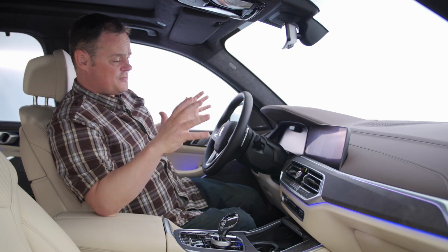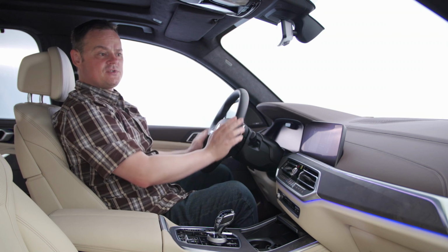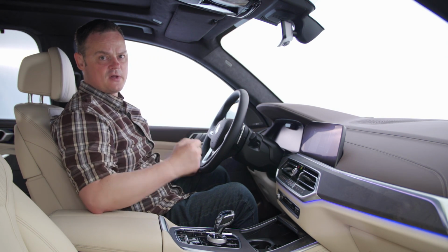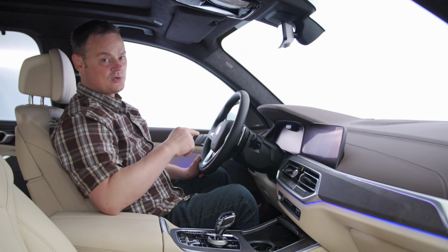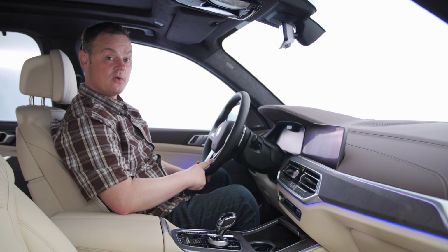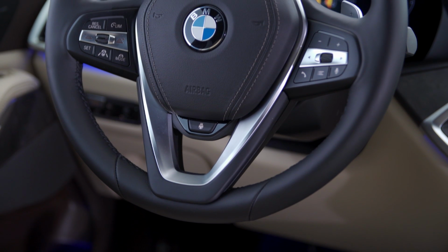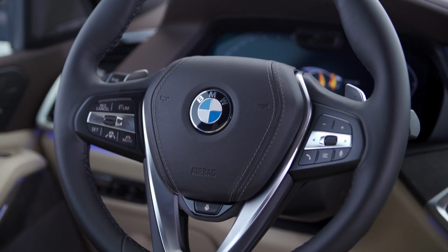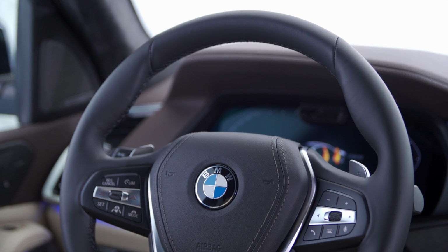Now, in terms of your experience as a driver of this car, they really want to emphasize that this should look, feel, and behave like a sports car. Their words. Because of that, the sports steering wheel comes standard whichever car you go for. You can also get it with the M styling if you go with the M series. It looks and feels great. It's really nice and solid.